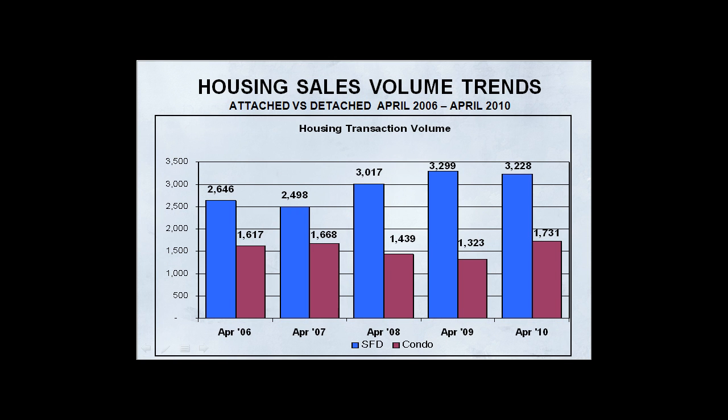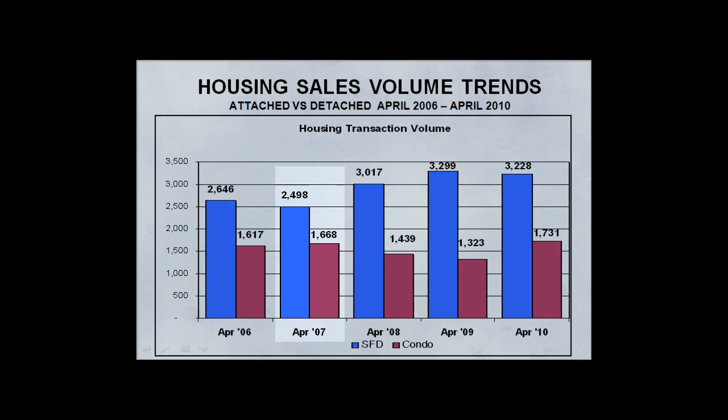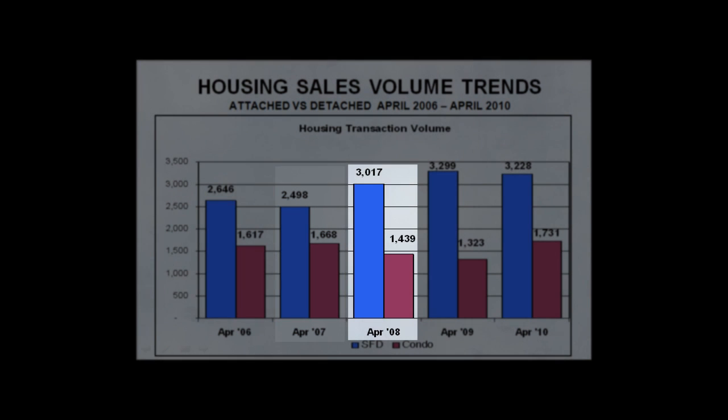If we look at the volume, you can see the relative mix over time here. Back in 06, the attached sales had actually come up to this level where they were more than 1/3 of the total sales volume, and roughly 40% in 2007. Now by 2008, detached sales have reverted to a more historical number of about 2/3 of all the market activity, with the attached being about 1/3.